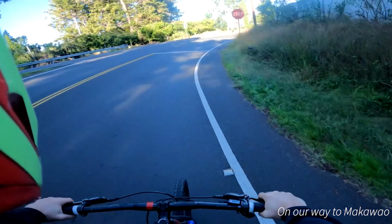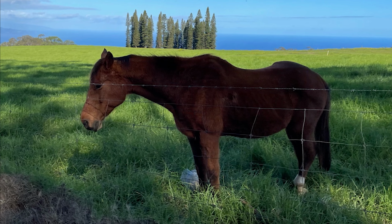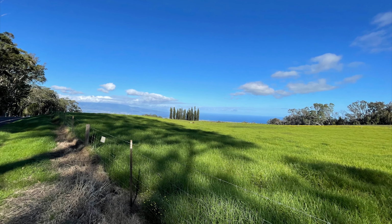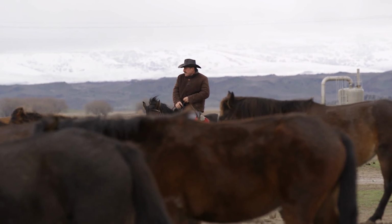Get down the mountain and we're on our way to Makawao. On the way you'll see horses, livestock, and the fields where you have this farmland, where the cowboys used to roam, where they used to do a lot more farming and agriculture as well as the livestock there.